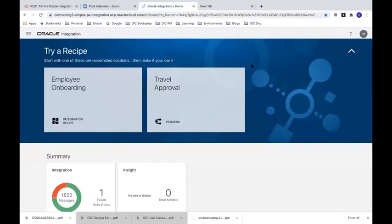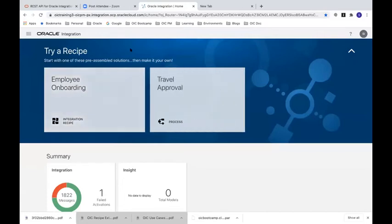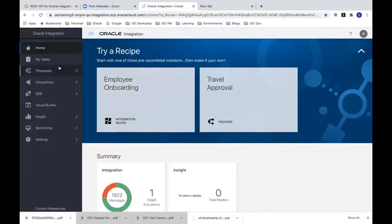B2B is very important for the companies who want to do business with big companies like Walmart or any other companies. So this feature is very important for you to integrate with such companies. This feature B2B is available as part of Enterprise Edition. There are two editions, Standard Edition and Enterprise Edition, and B2B is available as part of Enterprise Edition.